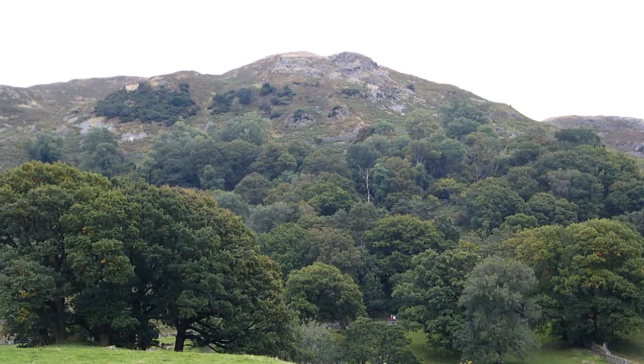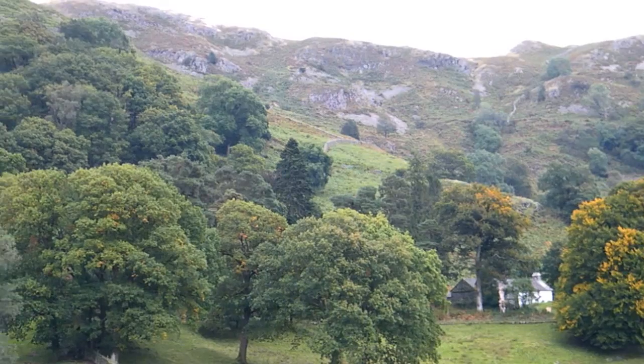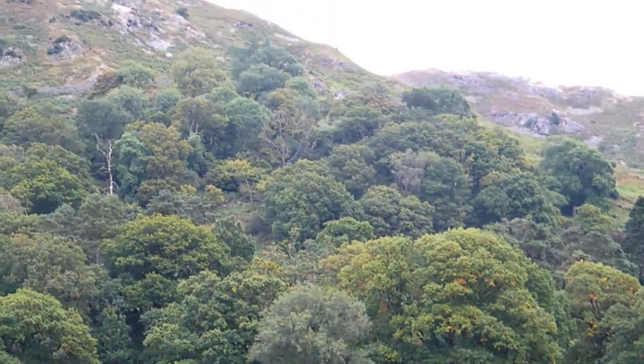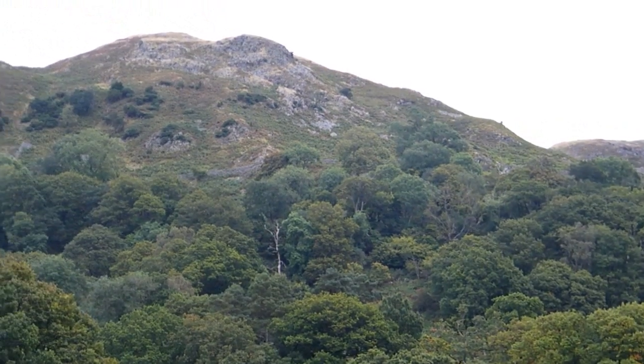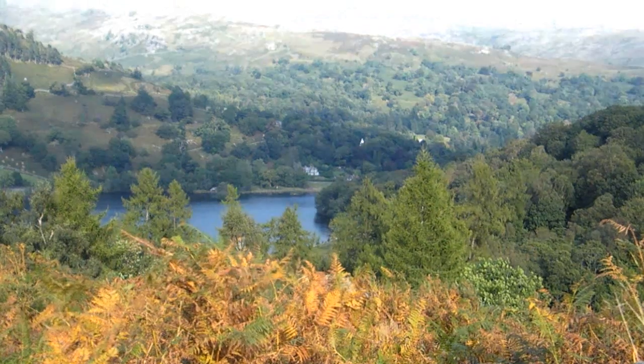This is Loughrigg Fell, between Grasmere and Ambleside. Four square miles of rough and rocky fell country that rises to just 1,100 feet. So as Lakeland Fells go, it's not very big. But size, as they say, is not everything.